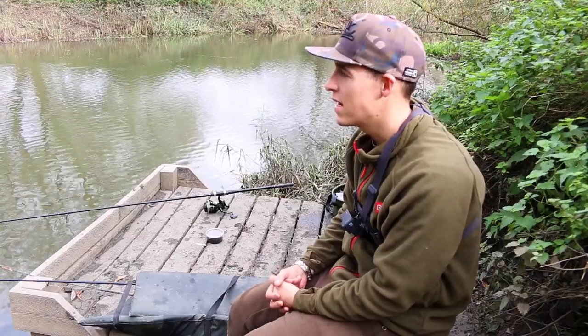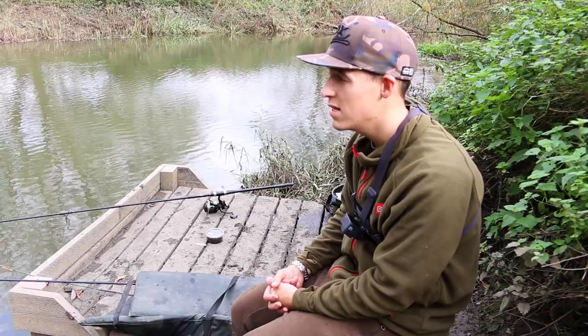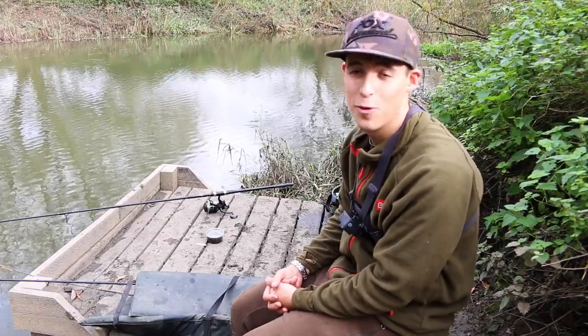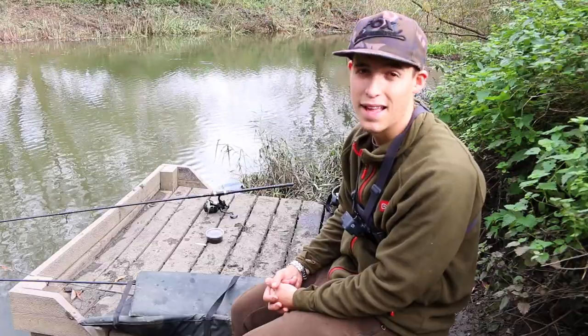So I'm now at the second spot of the day, and this is where I actually caught a 19 pounder last season out of this exact swim. Now, I'm hoping that he's still around. I'm hoping he's got bigger. Or there's another one lurking that's even bigger than that.